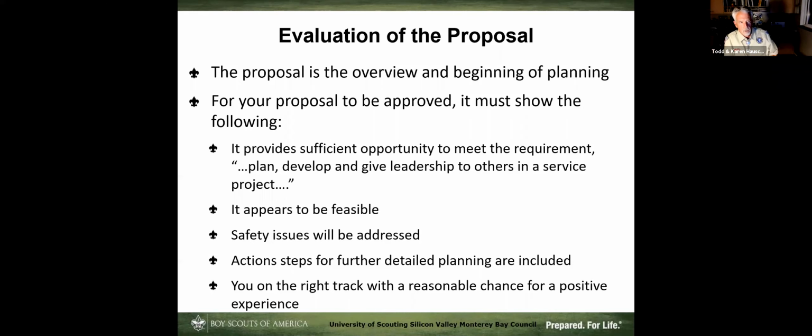Does that proposal provide sufficient opportunity to meet the requirement? Does it allow the scout to plan, develop, and give leadership to others in a service project? While that's kind of broad and relatively subjective, you can clearly see components of that in the proposal. Do they have a plan? Do they really have an idea of what they're going to develop and how they're going to do it? And what they're doing, does it give them the opportunity to lead others?